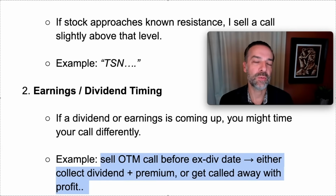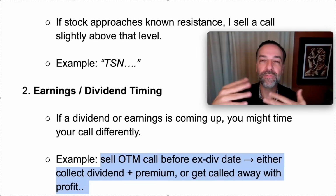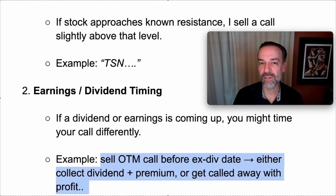Let's consider a situation where you own a dividend-paying stock and it's now approaching resistance, so you want to sell a covered call on it. However, the ex-dividend date is, let's just say, about 7 days away. What do you do? Well, you could just wait until after the ex-dividend date, or you could use that ex-dividend date to your advantage. You can sell that covered call at a strike price at or above resistance, and preferably out of the money if you didn't want the stock called away from you.